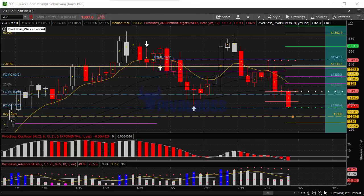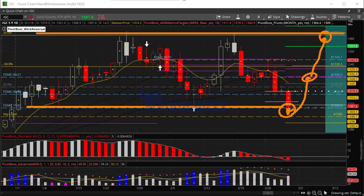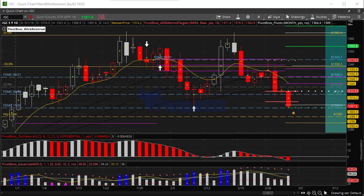Now we have to watch for signs of rejection. Signs of rejection can come in at any point in time, whether it's today or tomorrow. But any signs of rejection here would then signal a return back to 1330, and then follow a move perhaps even as high as the 1360 to 65 zone. So right now, completed the downside move. Now got to be patient and watch for signs of rejection for a rotation back up.